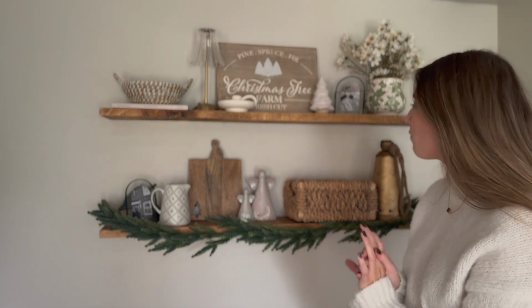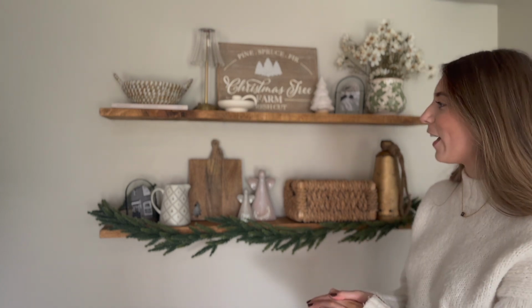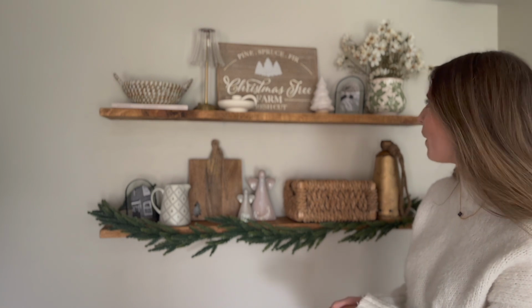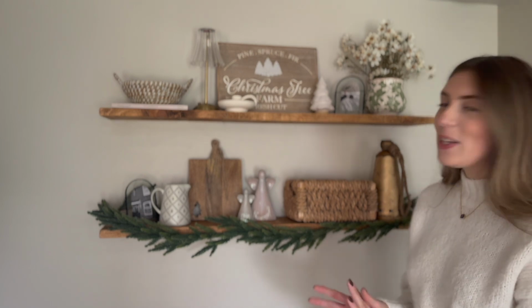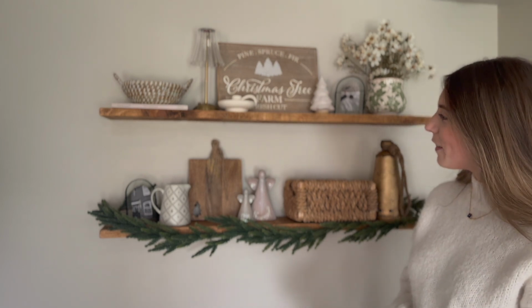So that is my living room shelves. I'm really happy with how they're looking. It's so exciting to actually finally be able to style some shelves in my living room, and I think that they're so festive yet neutral, which is two of the best things. Let me know if you would have styled these differently down below, or if you like them. And I suppose now it's time to move on to my sideboard.